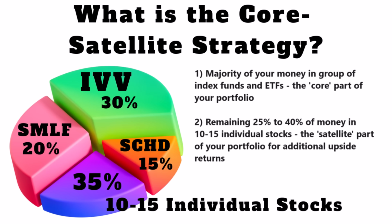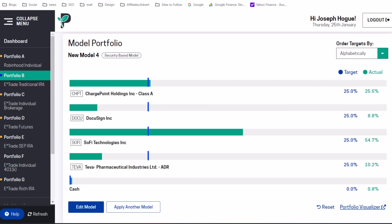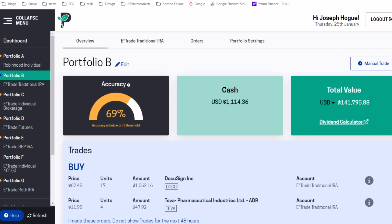Then for a little more price upside, you can add 10 or 15 individual stocks you really like for that core satellite strategy that we talk about, and you've got an entire portfolio for growth and dividends. From there, you just set your targets for how much you want in each index fund and stock on the Passive platform and take the guesswork out of investing. You'll get email alerts when any of your investments is outside your target range.